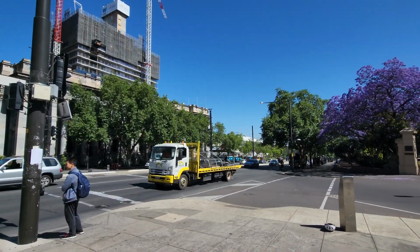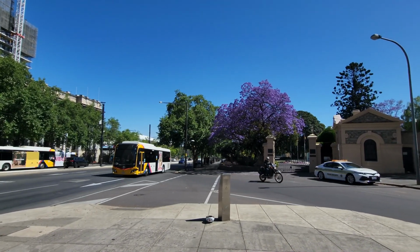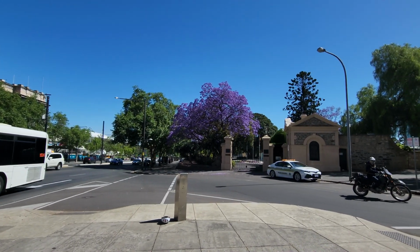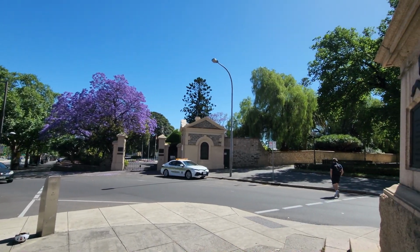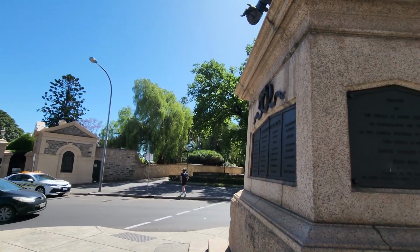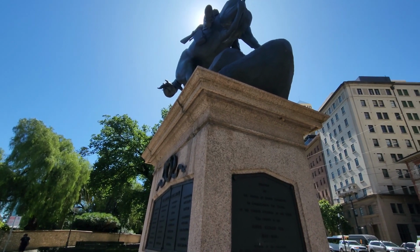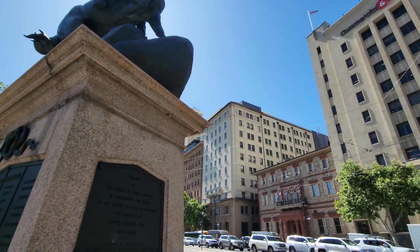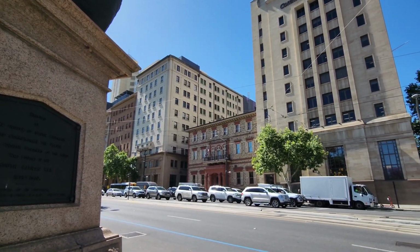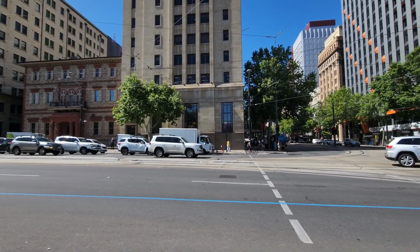So we'll see in a moment is Government House, and also in Adelaide there are a lot of beautiful statues to look at. A lot of plaques signifying what they refer to, so keep your eye out. There is Government House and a lovely beautiful statue right there in front of you. But what we'll do is we'll pan around, we'll look towards King William Street, and we'll just head straight down there towards Rundle Mall.